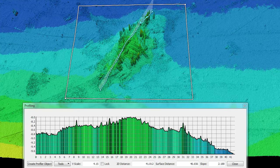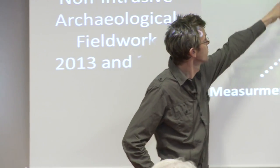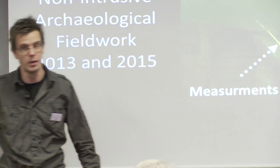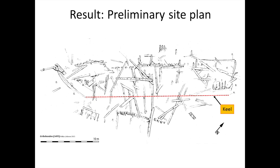And we have cooperated with Marine Mätteknik, MMT, who has made this multi-beam scan of the site, which provides a very good first view of the site, as you can see. But to look at the details, you have to go down there yourself. And we have used film, small GoPro cameras, and we have made some sketches and taken measurements. That's how we have worked. And the result is a preliminary plan of the site, so that we know what the wreck consists of and what was left at the seabed.